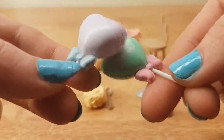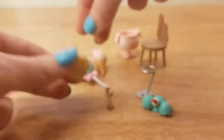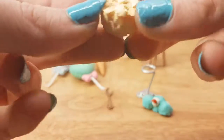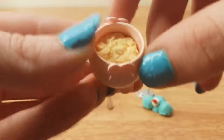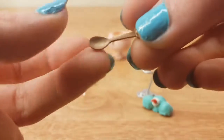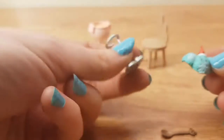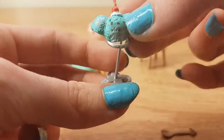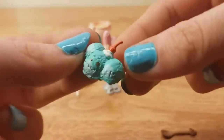We have two candy lollipops, or I don't know if they're supposed to be like pillows. But I think they're lollies, but they're super big. They're super cute. I don't know if this is supposed to be popcorn or biscuits or something, but I'm assuming this goes in here. Maybe it's like cereal. You should have a little spoon. The spoon is so cute. I'm not sure what this is supposed to be. Maybe you put this on top of it. Maybe this is supposed to be on there. Oh no, that's supposed to go in like that. There we go. So cute. And then ice cream.